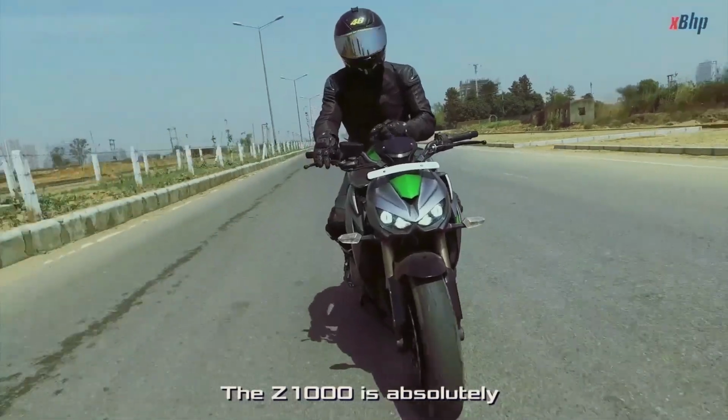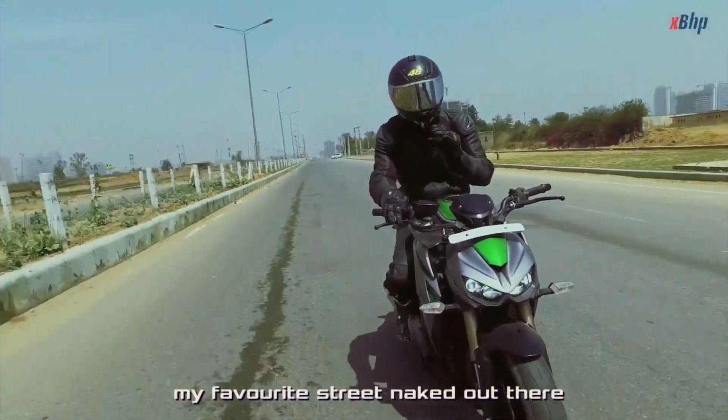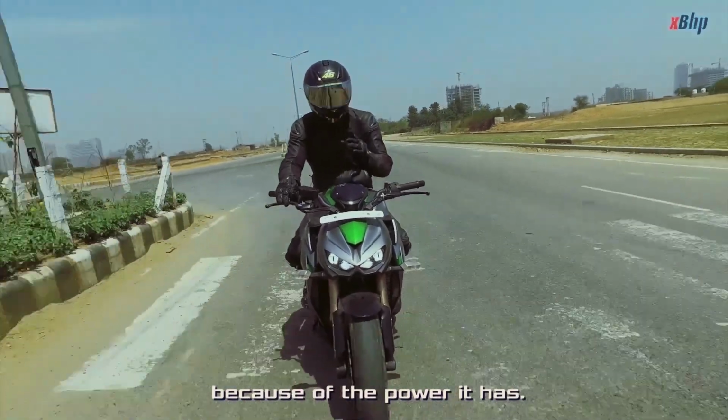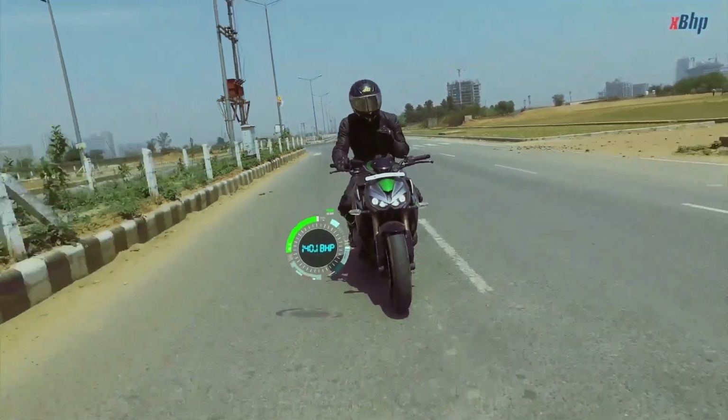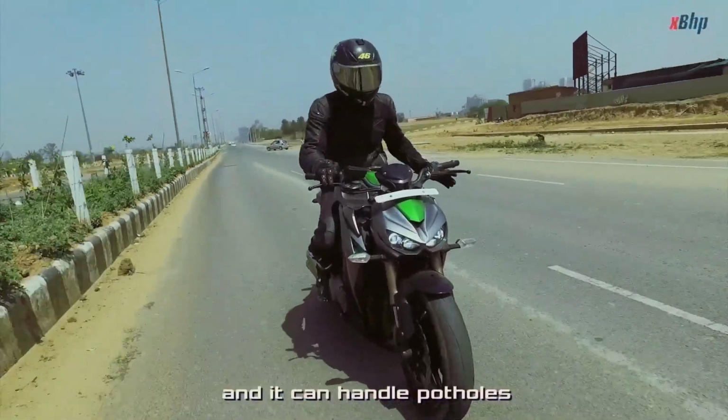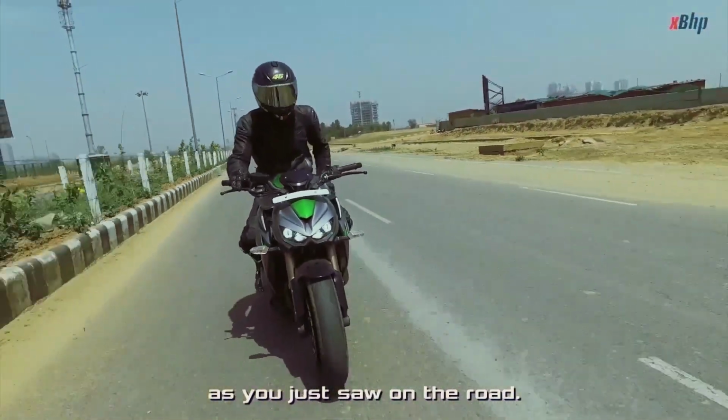The Z1000 is absolutely my favorite street naked out there. Not only because of the way it looks, but also because of the power it has. With 140 bhp, by no means is it slow. It's also got oodles of torque and you can handle the potholes, as you just saw on the road.